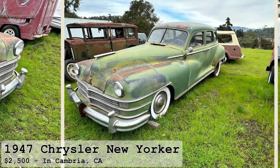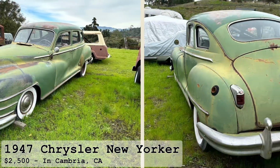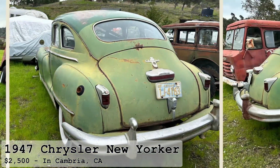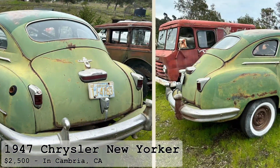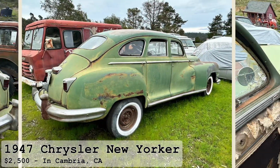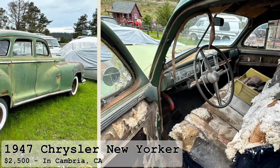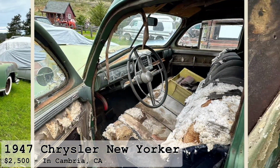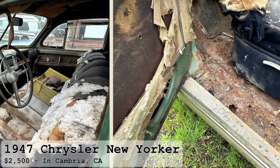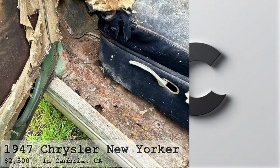Although the original engine is seized, a fresh replacement engine is included, providing a clear path to bringing this car back to life. Out of the California DMV system and sold with a bill of sale, this New Yorker represents a rare and exciting opportunity for collectors. Priced at $2,500 and located in Cambria, California, this vintage Chrysler is waiting for its next steward. Follow the link provided for more details.